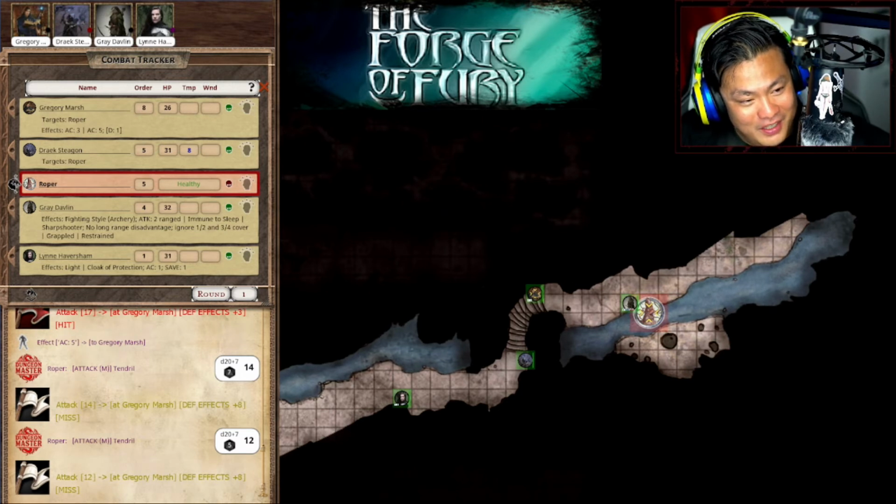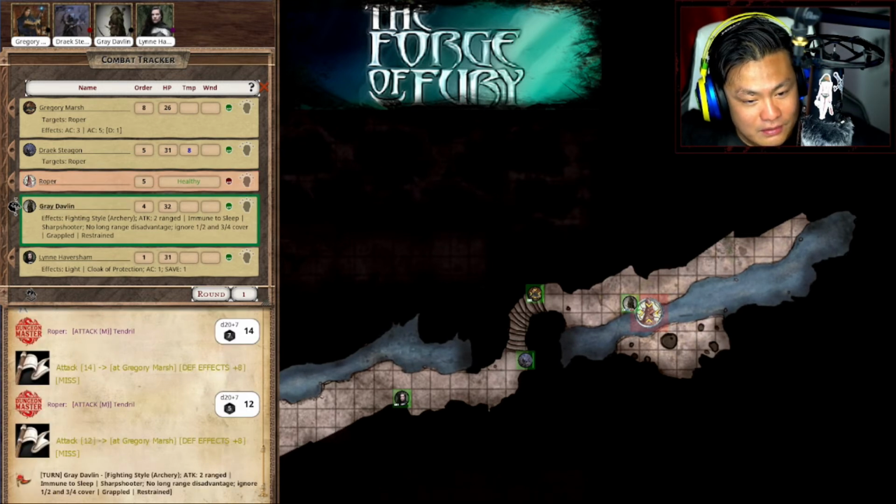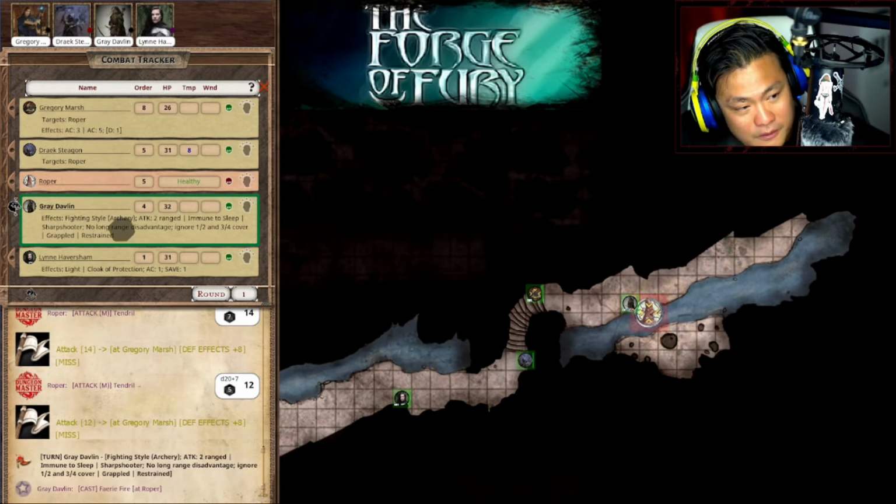Nice. Okay, you managed to avoid getting grappled this turn. Now it's Gray's turn. Gray, you are restrained and grappled. What can you do while restrained and grappled? Well, I'm going to cast Fairy Fire. It's just vocal. Okay, on what? The creature. That way, at least my buddies will get advantage against him when they're attacking him, if it works. Okay, if you can apply the effect onto it.